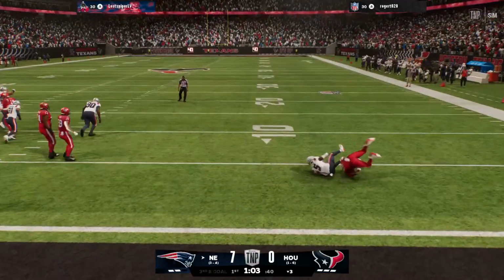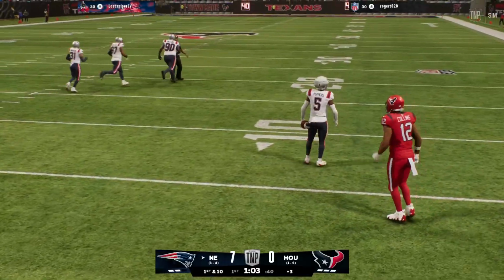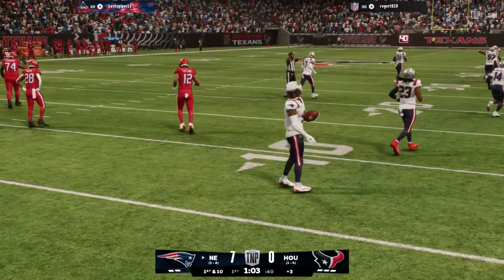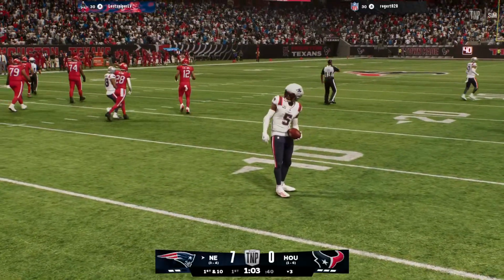Rifles one, that's going to be intercepted. Picked up by the Michigan man, Jabril Peppers. And the Pats are going to take possession here at their own 3-yard line.